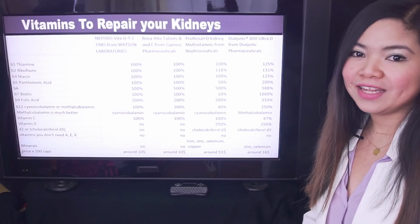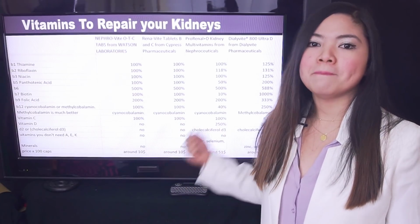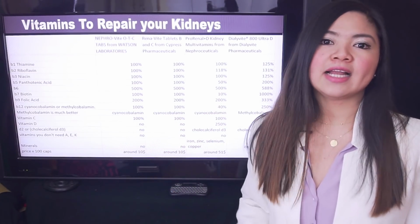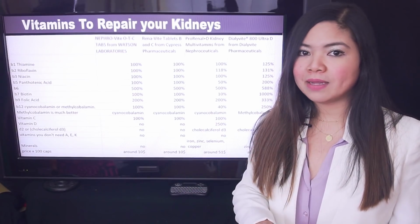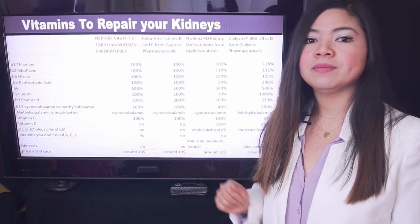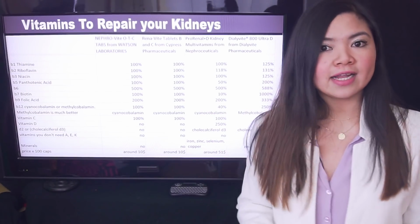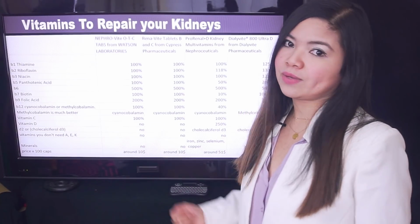Now, the other thing you should know is that all these multivitamins are made for patients on dialysis. If you are not on dialysis, this is not necessarily a problem. In fact, the daily intake recommendations are very similar for dialysis and non-dialysis patients. The only difference is vitamin B6 actually.